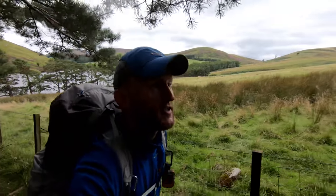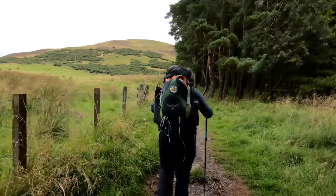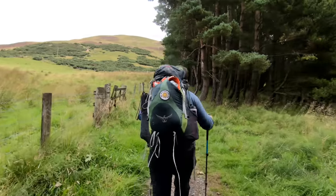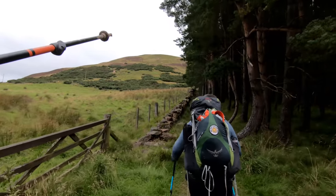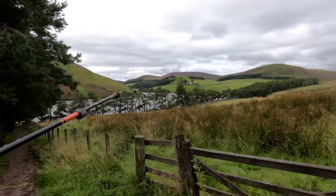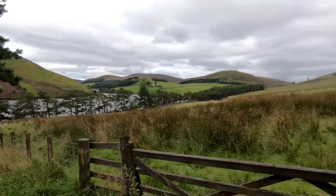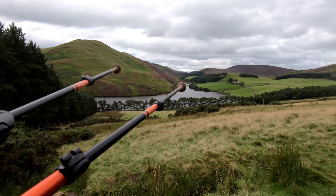Right, so the hard work begins again. I tell you what, if the firing range is closed, watch out for the flags or the lights. But if you just head up there, there's a wee flat spot and you get a really nice view down over the reservoir, and it's absolutely one of the best views in the Pentlands. So you'll see what I mean about the view.